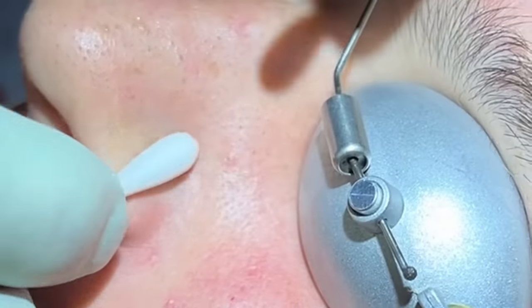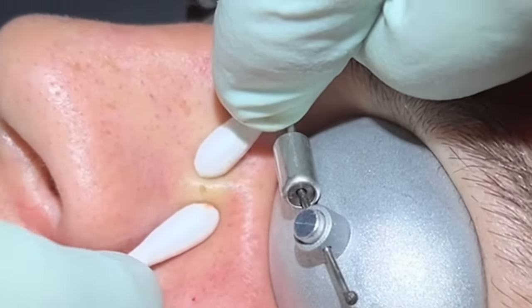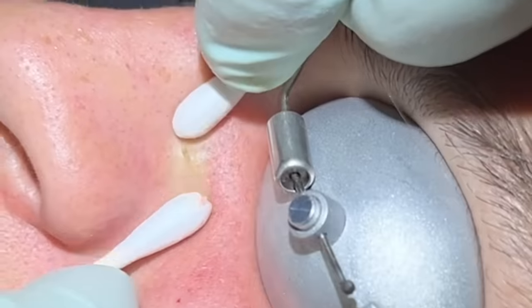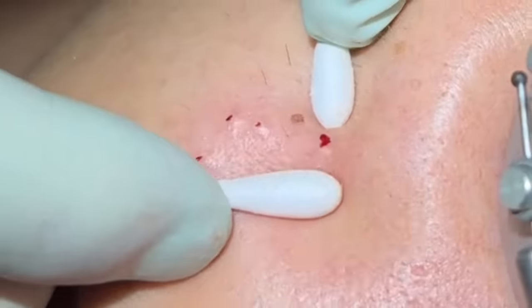Got one on the nose here, tricky area. Little plug, just tease that out. Can push against the other cotton swab there. And that pops right out. Did great. Just a little collection here.